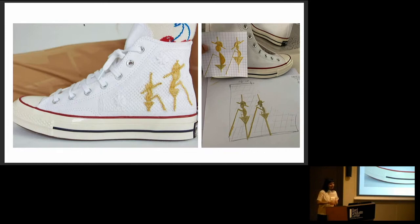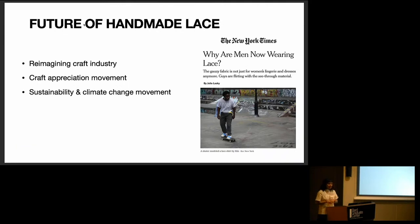But then somehow here we are, now we are in 2022. This is the last slide of my presentation, the future of handmade lace. I do believe that the future of handmade lace is in good hands, in our hands. There's a growing demand from the new generation, especially the young generation, the Gen Z and young millennials are heavily into appreciating craft. And sustainability and climate change movement also supports the craftsmanship and forgotten art forms and crafts.